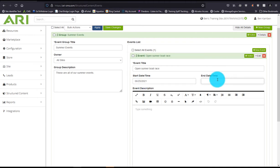And you'd go through, provide the end date, and provide a basic description of the event. You can include HTML in this particular area, as you can see. So if you want a direct link to a YouTube video of last year's event, or you want to put in a link to a page with more detail, such as an event center where you're going to host a boat show or something of that nature, you certainly can.